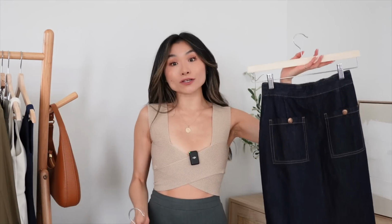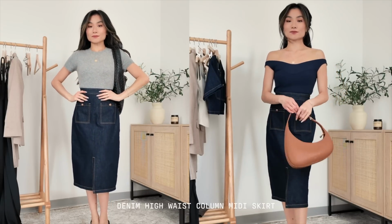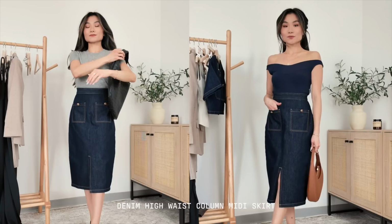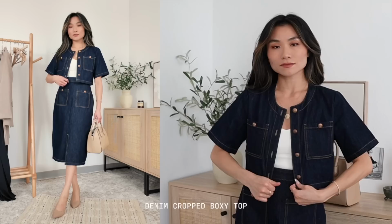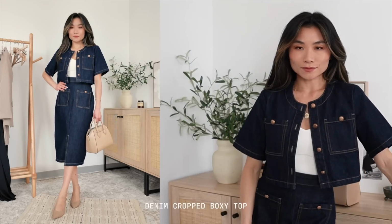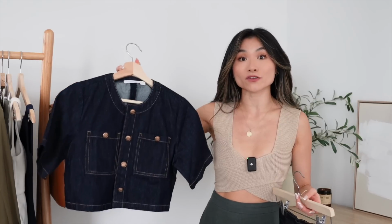In the earlier fall season, you can pair this thicker denim midi skirt with a cute tank top. As it gets colder, this will look amazing with a thicker sweater. And then this top by itself can be worn as a cute outer when it's still hot, draped over a cute little summer outfit, or you could pair it with thicker trousers for the fall season.